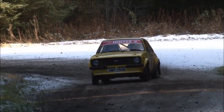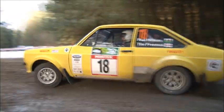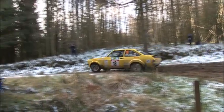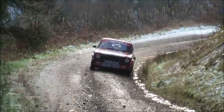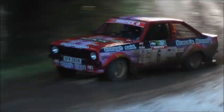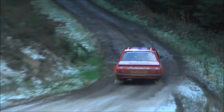Tim Freeman and Paul Williams are finding the conditions a challenge as they head the contenders in the Holden Holmes Clubman Challenge. This is the first event for Ben Llewellyn with co-driver Ross Witter as 2 sons of famous rallying dads get together for the first time.